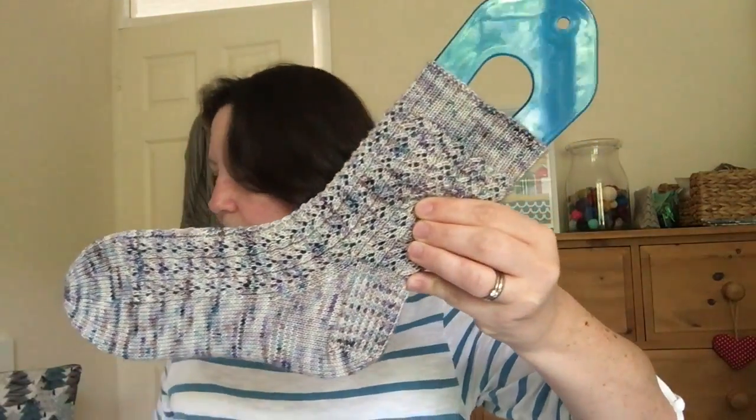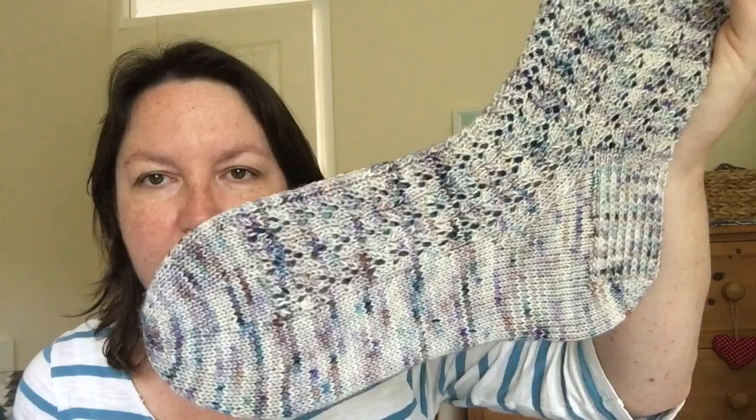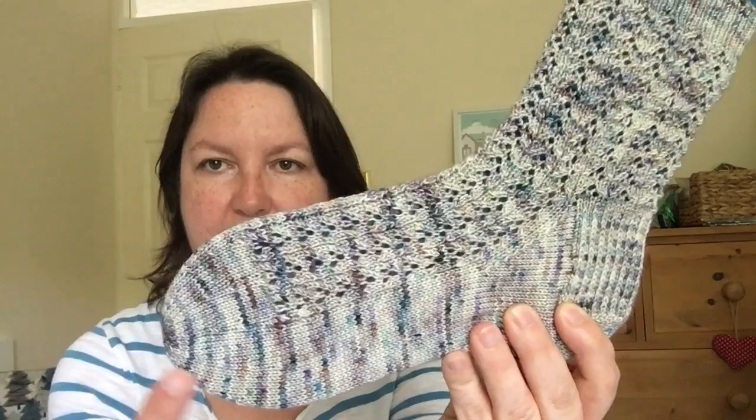And there is the other. The yarn, I'm sure you will agree, is just lovely. So pleased with it. I almost wish actually that I had just knit plain socks in these without the lace pattern, because I really love the way that these have turned out down here and on the toe.